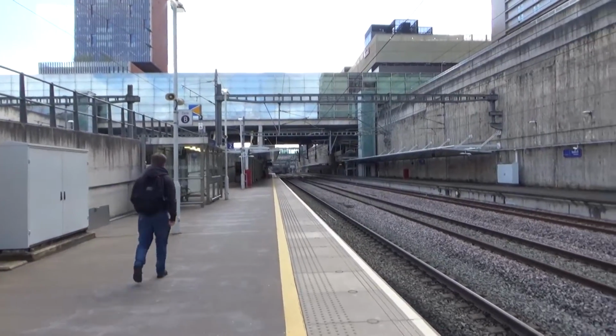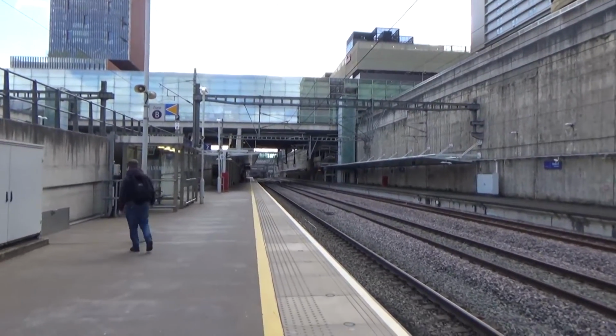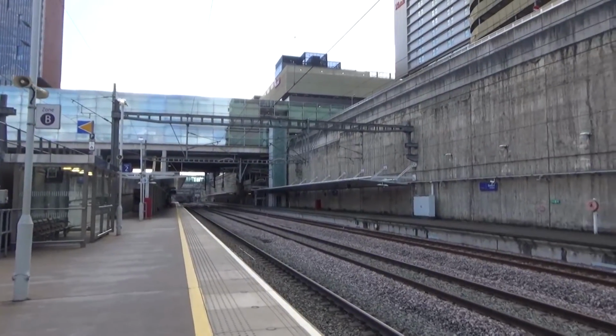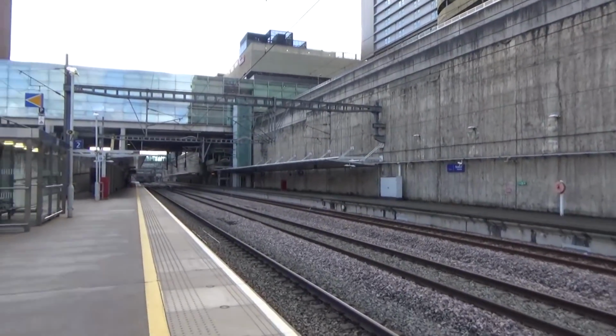All right, anyway, so the next station for me. Actually, I'll say that in a minute. I'll say my opinion on the station first. Stratford, he just revealed what station's next.